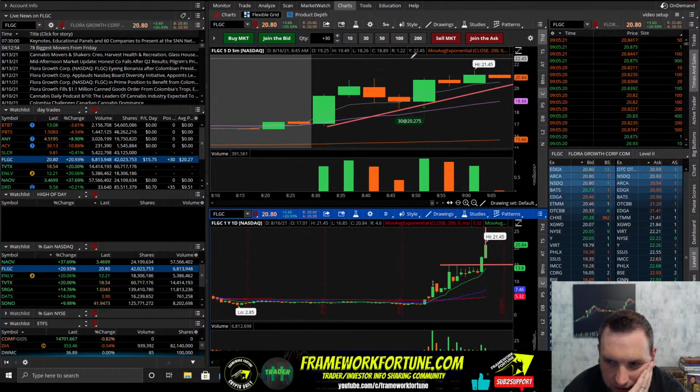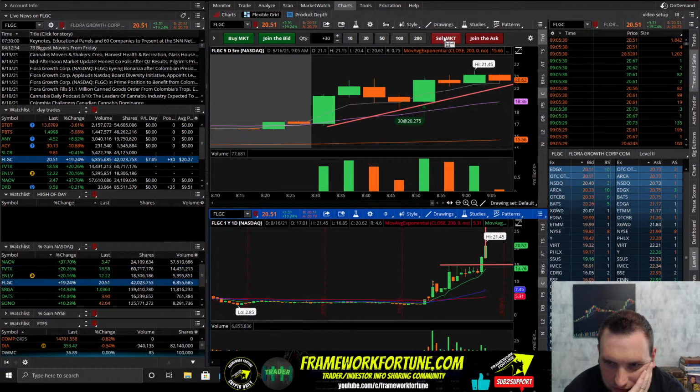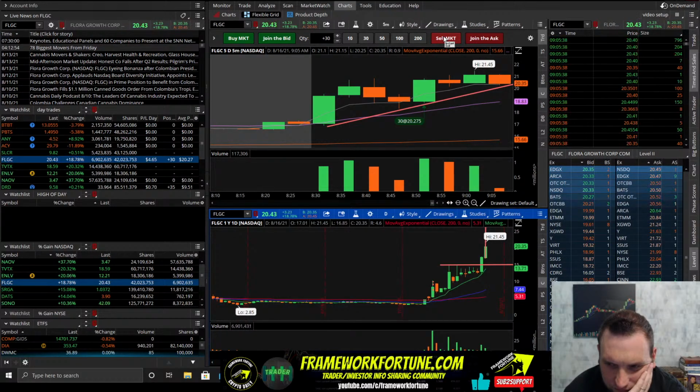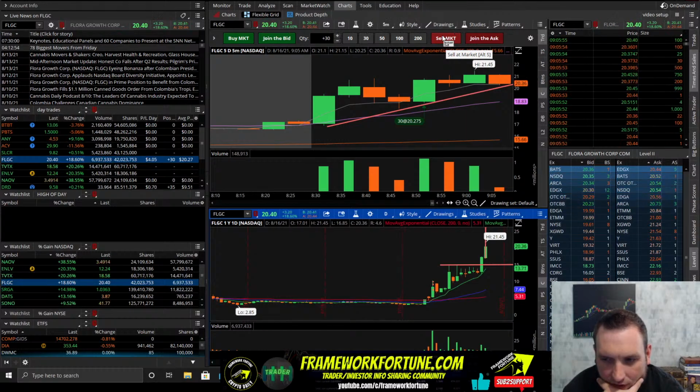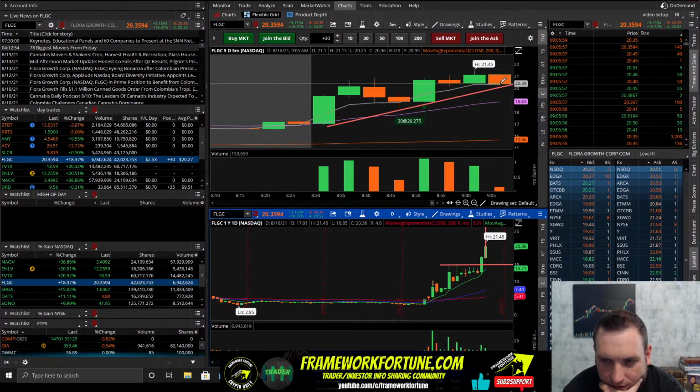A little pullback here so far. Alright, testing that trend line. That is not what we want to see. We don't want this testing the trend line or the 10 adaptive.